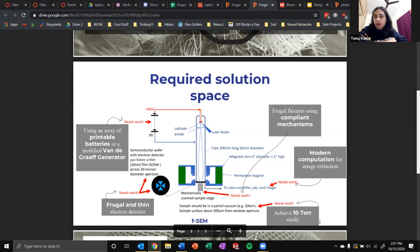So all of those, when you want to turn into a Frugal electron microscope, require work. For example, back to the top left, if we wanted a source of 40 kilovolts, we could maybe talk about printable batteries, and people are doing a lot of great work using, say, electrolytes, making arrays of batteries. Someone even suggested that maybe we could modify a sort of Van de Graaff generator and see what happens. When the electrons scatter off of the sample, they need to be detected, and usually detectors are semiconductors like silicon or gallium arsenide, but those are pretty expensive. So that's another place that needs work, to make a Frugal and thin electron detector.